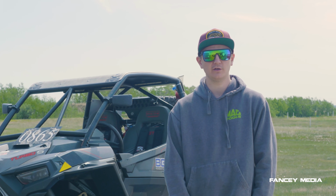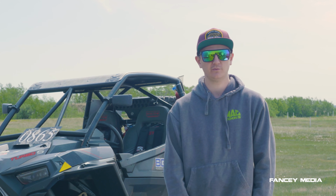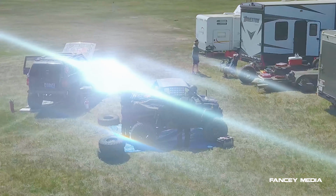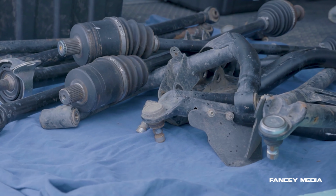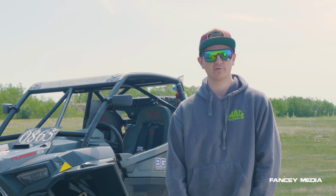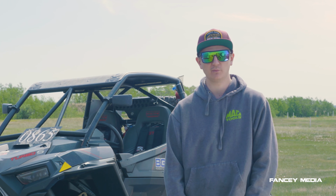The first year was pretty good, it was pretty straightforward and smooth. Last year we had my rear shock seals blow out, so that was pretty tough. This year we spent a lot more time working on the car through the winter, a lot more preventative maintenance, put hands on every bolt, and just kind of went over it with a fine-tooth comb.